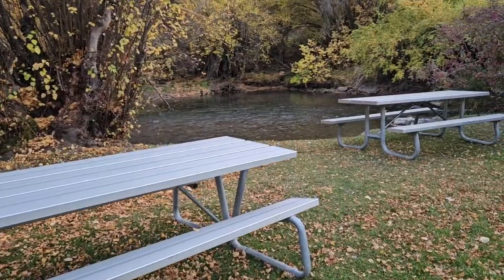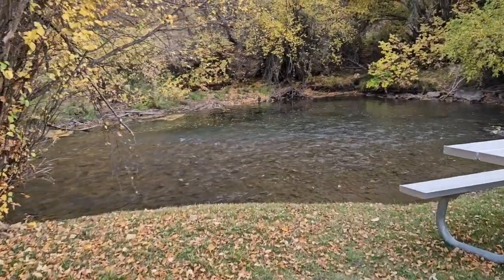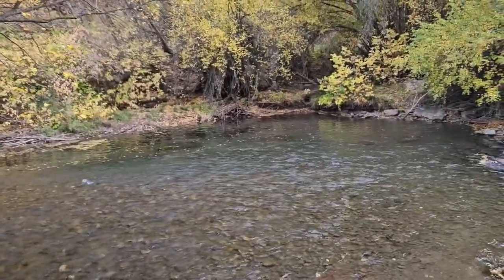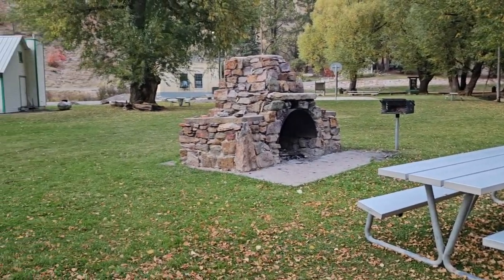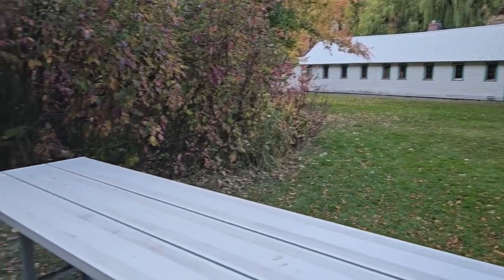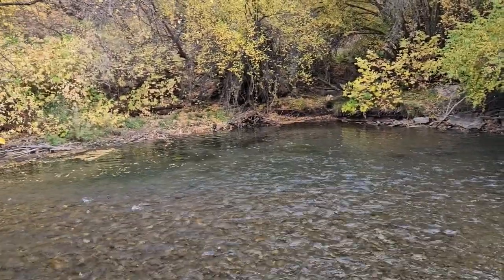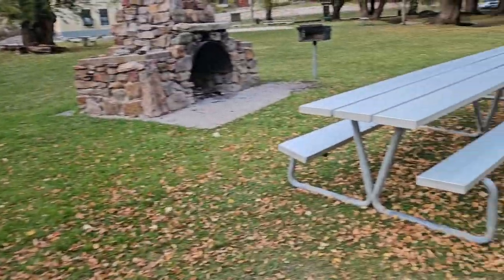And you got river access down here for fishing, which is not the best of fishing, but if you toss your line over there where it's kind of swirling, you can catch some fishies. And then there's some wild turkeys over back here too. I just saw some. I'll put some of that in this video. But yeah, let's go ahead and walk around the park a little bit more.